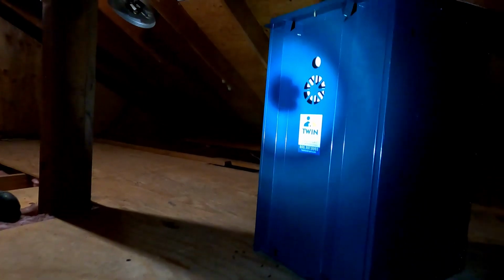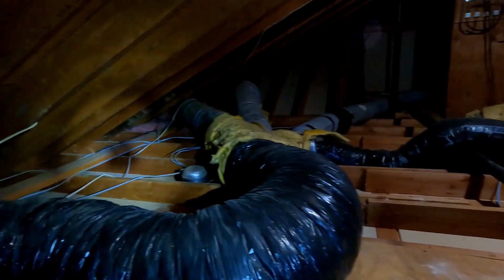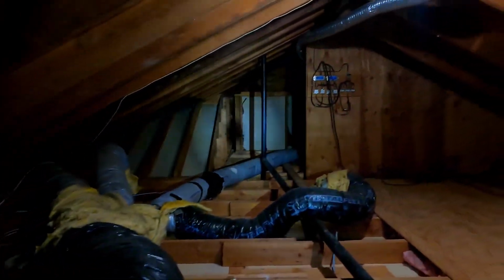Yeah, here's the attic, guys. Completely clean, sanitized. Here's our twin trap here. You can see here, this counter here says 0 as well. This attic is night and day. Completely decontaminated. Smells good.